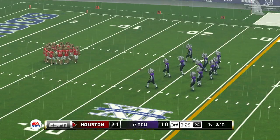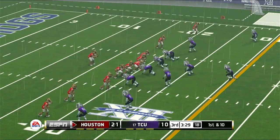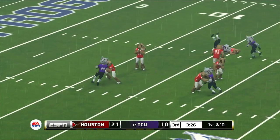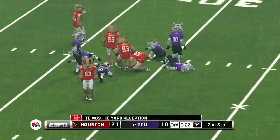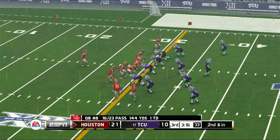So now both teams come trotting back out onto the field. Watch 36. 36 to Mike. Motion. He's got it out to his tight end. And he's tackled around the 30-yard line. That's a gain of 10 on the play. That'll make it second and inches.